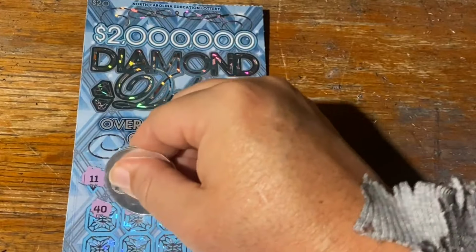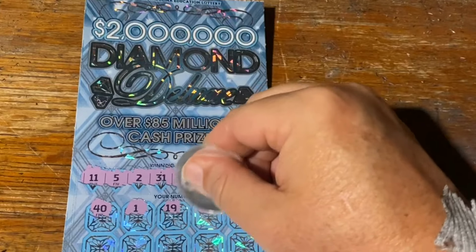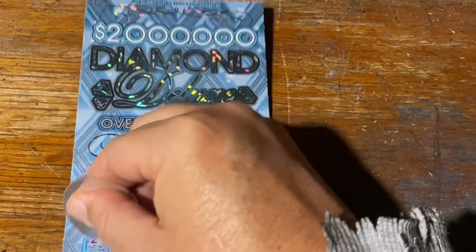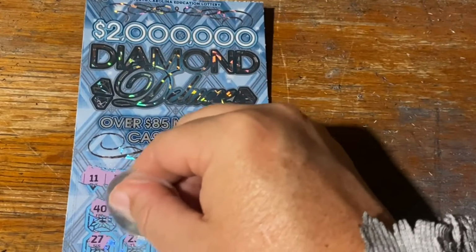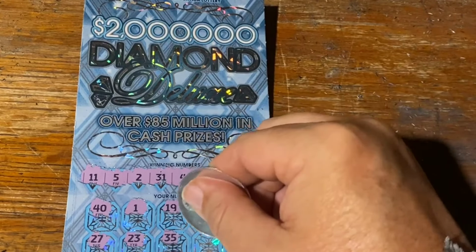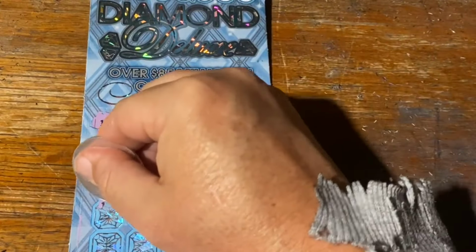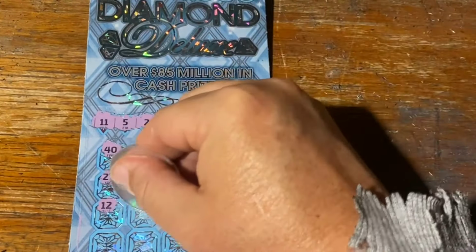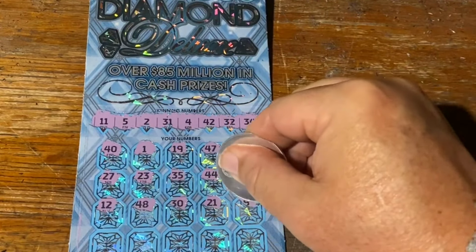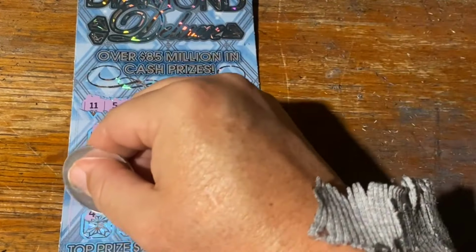No 40. No number 1. No 19. No 47. No 6. Golly, no 27. No 23. No 35. No 44. No 16. 12's a one off. No 48. No 30. 21. Or our good buddy 9. No 9. No 9. No 9.